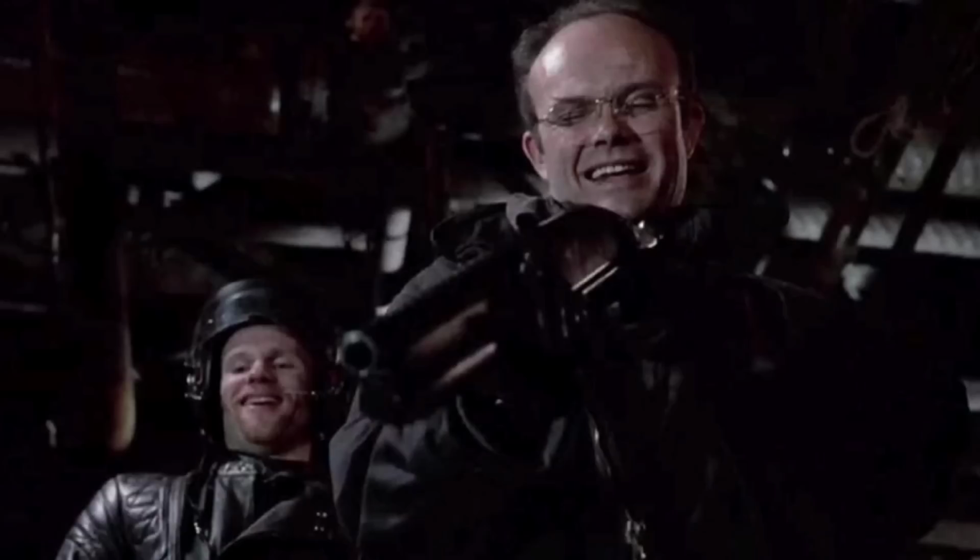Kurtwood Smith is such a great villain in this movie. He is absolutely scenery chewing in every single way. He's so great in this movie. He's super menacing. I love the characteristics and some of the things that he says. He's just super nasty, super sadistic, and awesome. I love him as a villain in this movie.